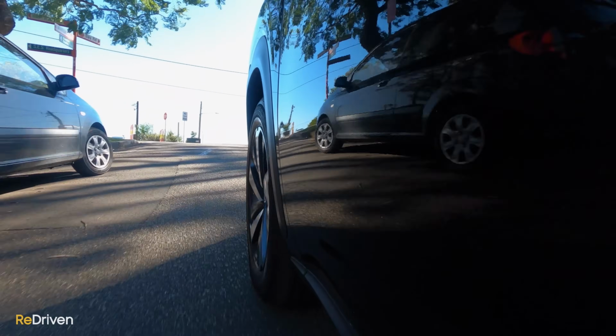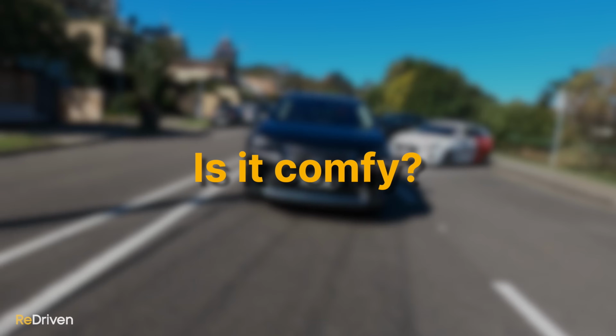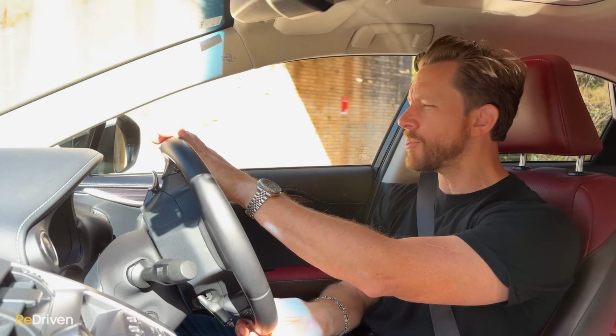So, in an attempt to avoid any typical car journalist wankery, we're going to do this in a real world kind of way. Is it comfy? Yes, and that's thanks to this being a post-2017 update NX. See, the pre-2017s, there were some criticisms that the suspension was a bit overly firm and it didn't feel quite as refined as some of the Euro competitors.